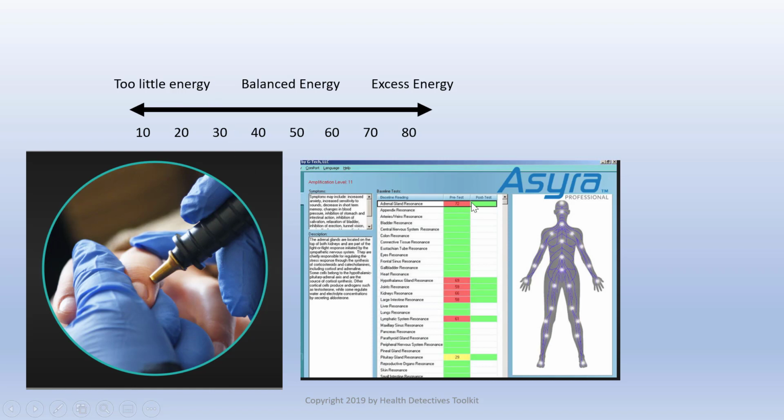And when we look at the Asyra, we can see the green here. So it found a remedy to balance that. And in all these different imbalances, when it shows green here, it means it found something to balance that. And then what the Asyra will do is it's going to take all the remedies together and make sure they work and they're compatible together, or it will try that particular remedy and find another one. It's very, very unique.